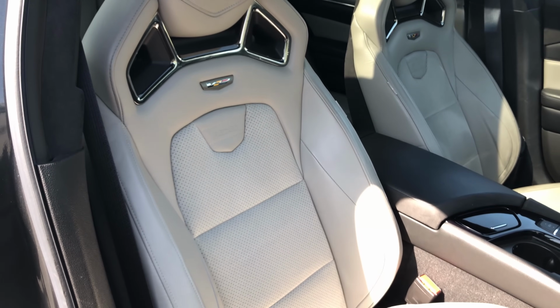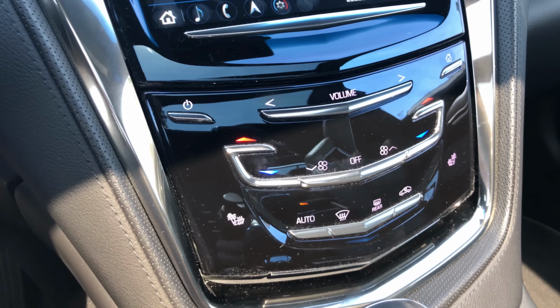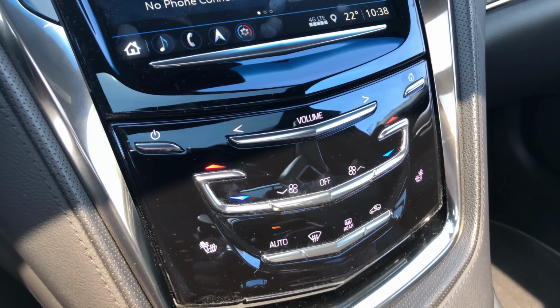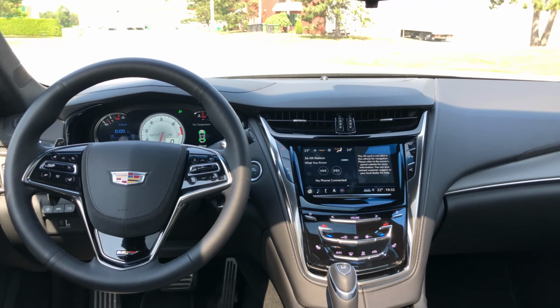They're very comfortable, they have good adjustment, and the only thing you really miss out on with it are ventilation and massage features. If you were to keep the regular 20-way comfort seats with the CTS-V, or if you go with the CTS, you could still have ventilated seats. So you do lose out on that, but this is a performance track-oriented vehicle, so heated seats is a nice feature. You do have a $1,685 Ultra View panoramic sunroof, lets in a lot of light up top. And then you could add on more if you wanted to.